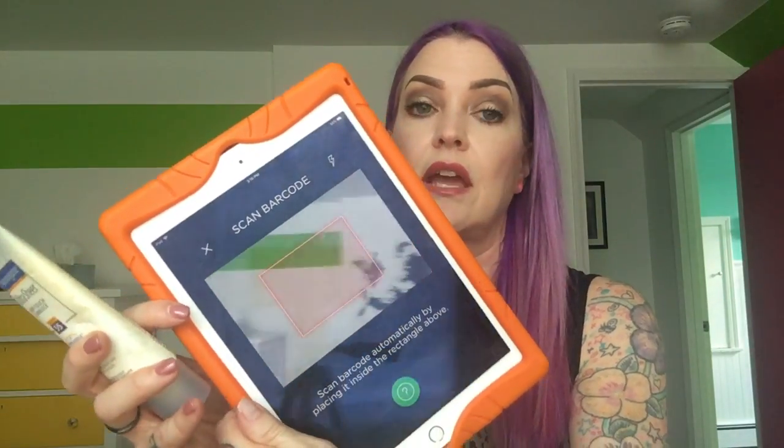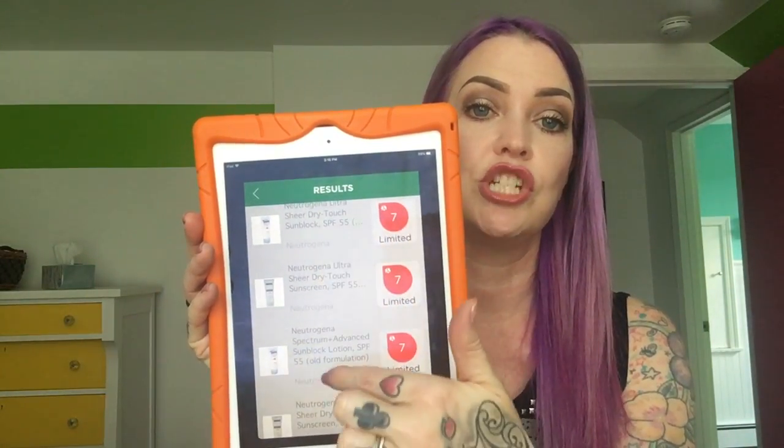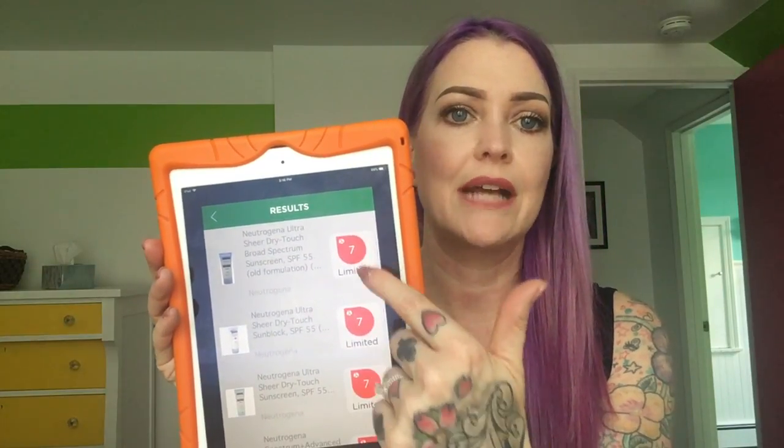So let's scan it. This is a product from Neutrogena, the Ultra Sheer Dry Touch Sunblock SPF 55 Helioplex, Ultra Light Clean, number 1 dermatologist recommended skincare. I'm going to scan this barcode. I've pulled up this barcode scanner, and let's get that focused. It comes right up. It recognizes it absolutely completely. Not only does it recognize it, but it also gives us some other products from Neutrogena in that sunscreen category, and all of these are red. And it has a rating system.